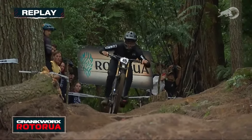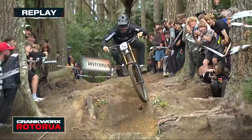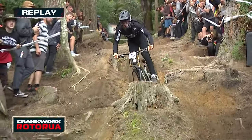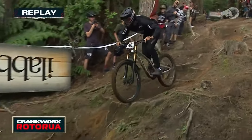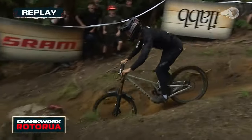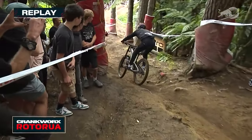Yeah, this is that section I think we have to keep an eye on. This middle line that Elliot took. Whoa. Look at how deep it is. Committed now, right? Look at his eyes and face. Look at that off the brakes. Yeah, the eyes were on stalks through there. I can't blame him. His stumps don't look very inviting.